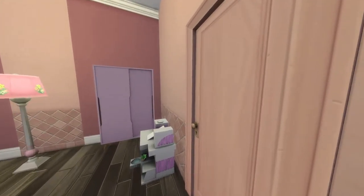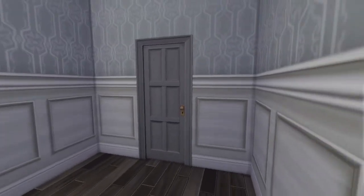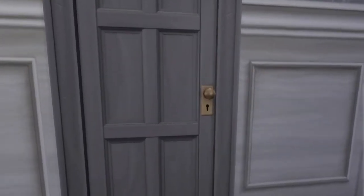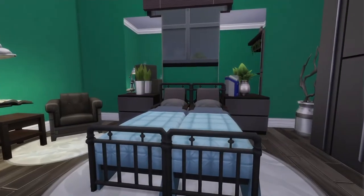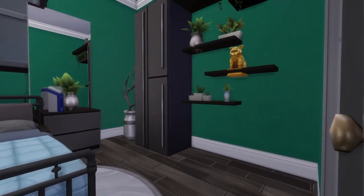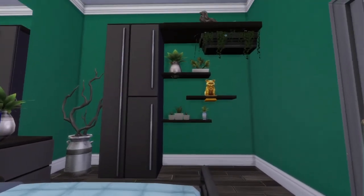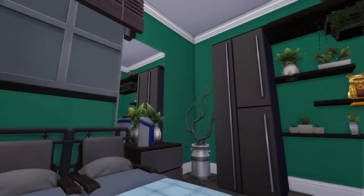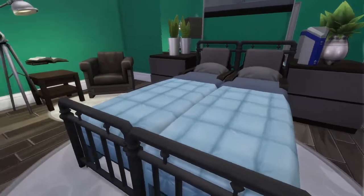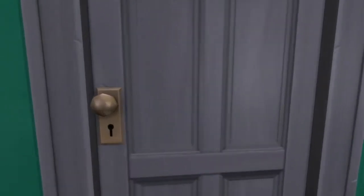Okay, now the dad's room. So this is the dad's room. I made this drawing room. I like it. I hope you like it too. This is the dad's room. I kind of love it.